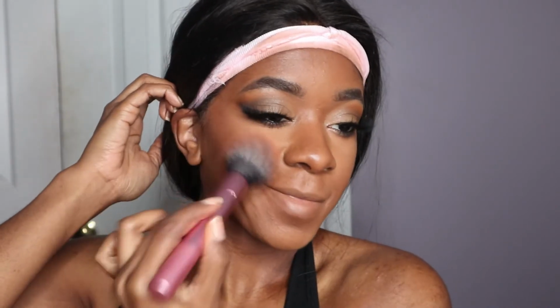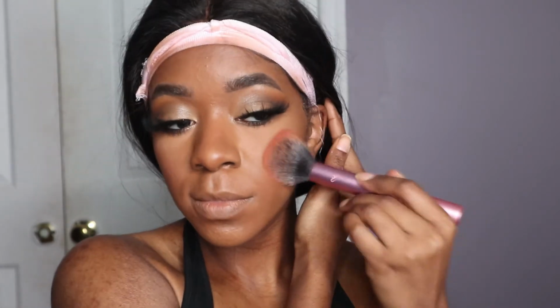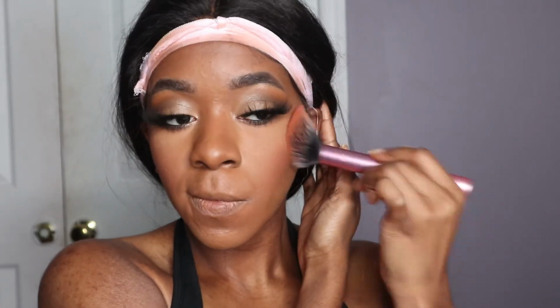For blush, I'm taking the Makeup Revolution Blusher Reloaded in Baked Peach. And I love this blush. And this eye is giving me so much life. It is so sexy. Okay. For highlighter, this is the Highlighter Reloaded in Just My Type from Makeup Revolution.